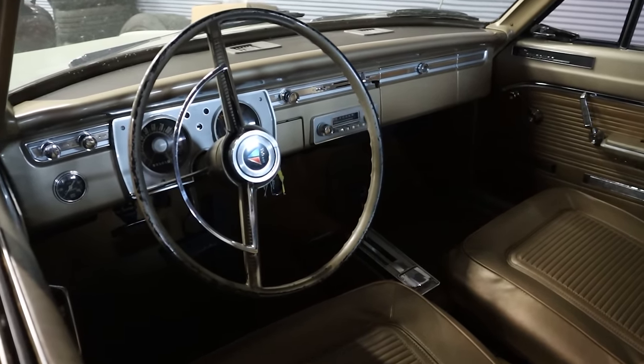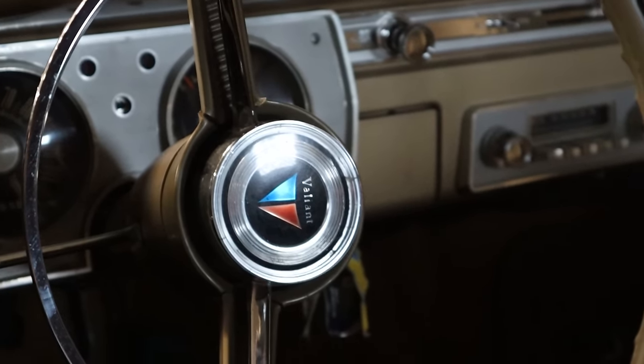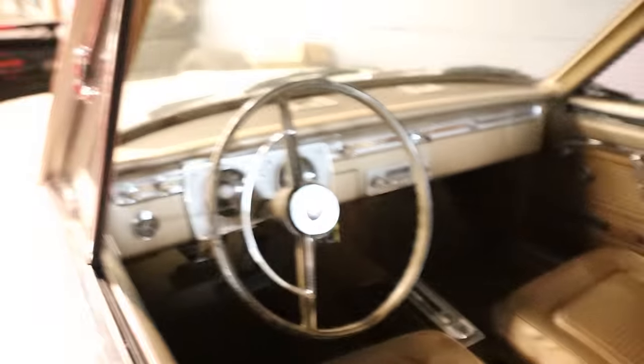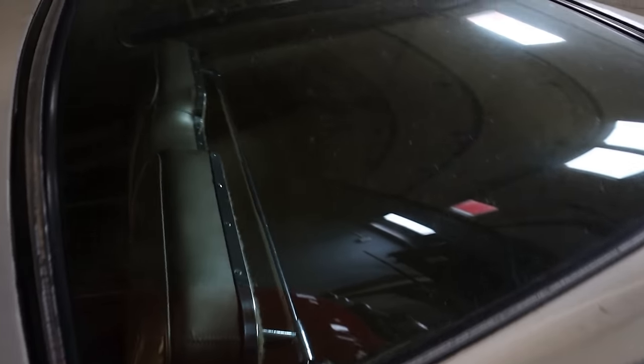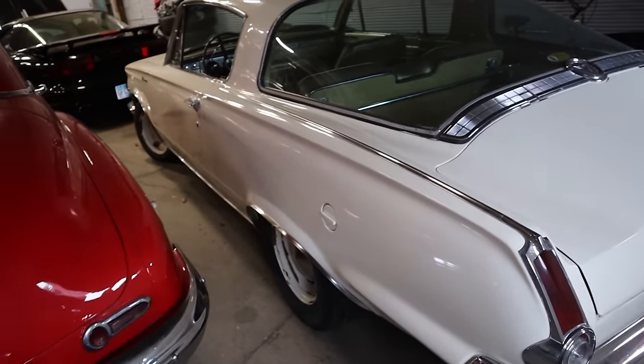Look at that, Plymouth Valiant. So yeah, when the Barracudas started, look at that, they got the Plymouth Valiant logo there still, but also they're rocking the Barracuda. So Plymouth Valiant Barracuda. I think, I wanna say this is a 64. I think that's what the guy told me.